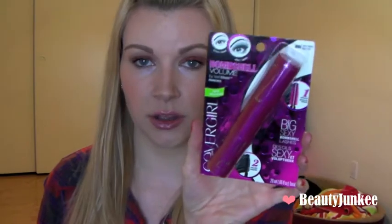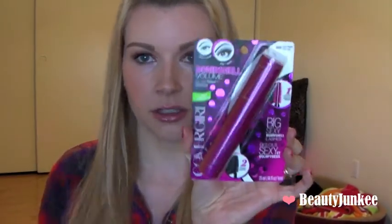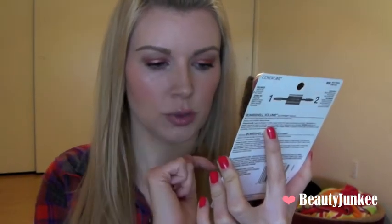So next is this massive thing. This is the CoverGirl Bombshell Volume Mascara by Lash Blast. So it is in their Lash Blast line of mascaras. There are two ends to this mascara. Side one is volume and two is intensify.